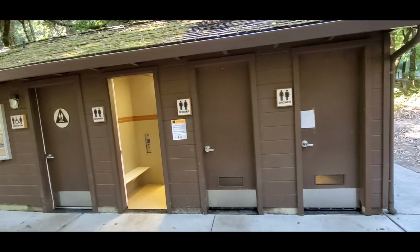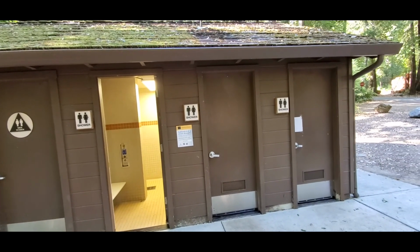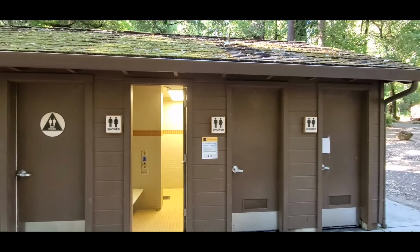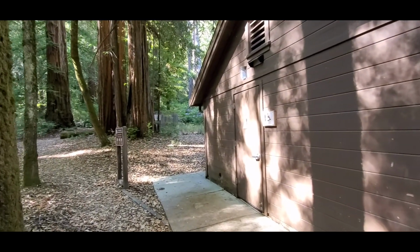So here at Blooms Creek, they do have showers. 25 cents for what, 5 minutes? 2 minutes, 25 cents will get you 2 minutes. And right by the bathrooms is this.